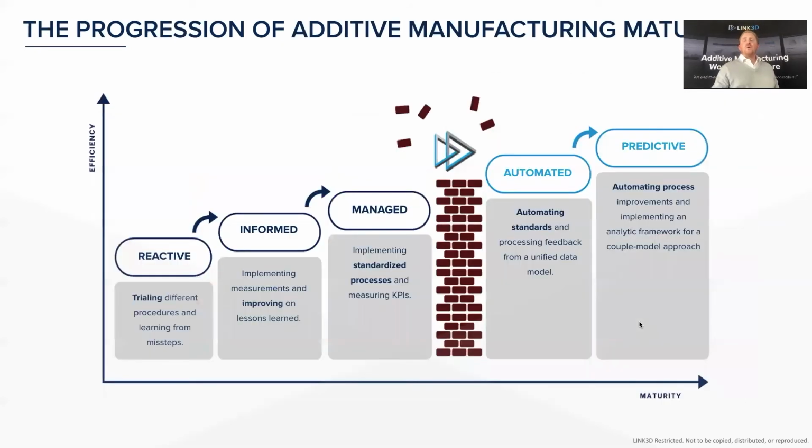So what is Link3D's mission? What is the purpose? What are we trying to achieve? We want to enable the rapid progression of the industry's maturity process. Like subtractive manufacturing and the computer operations industry in the past, they were able to go from a managed to an automated stage and break down that brick wall that you see here. The computer operations industry has gone as far as having lights-out data centers, which is more of that predictive state. That is where additive needs to get to.